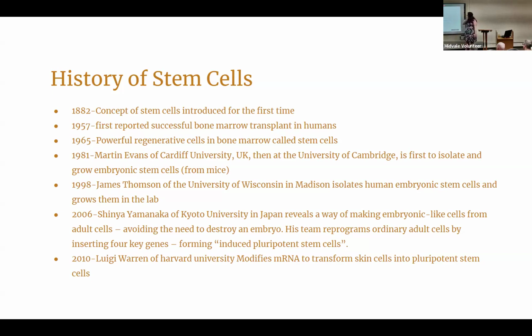And then in 1981, we have the first person to isolate and grow embryonic stem cells. These are actually mouse stem cells, not human stem cells. And that's kind of where embryonic stem cell research began. And then in 1998, at the University of Madison, the first human embryonic stem cells were discovered and cultured. Well, not discovered. We knew they existed, but it's the first time they were isolated and cultured in a lab in vitro. So in 2006, we have basically the creation of the first iPSCs.